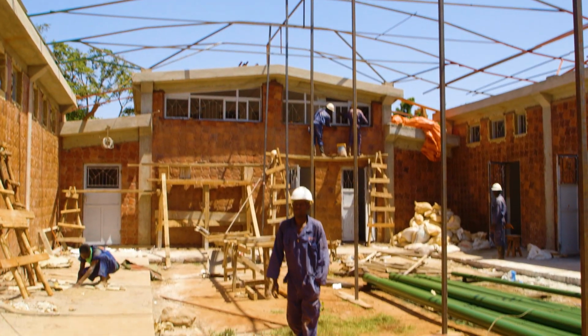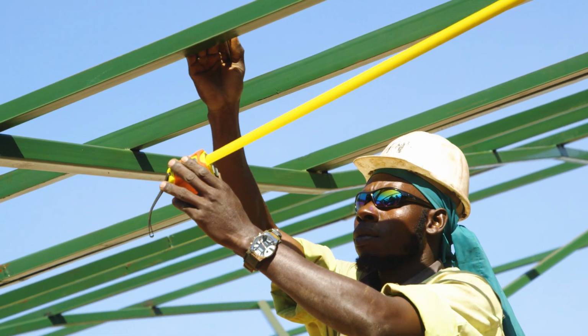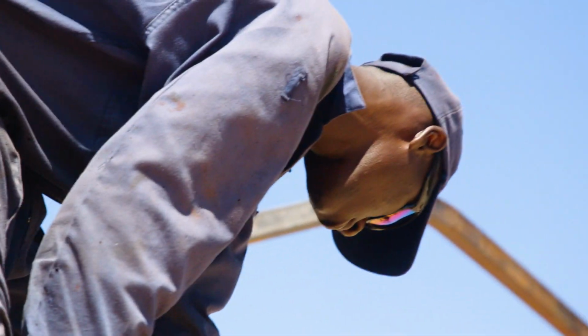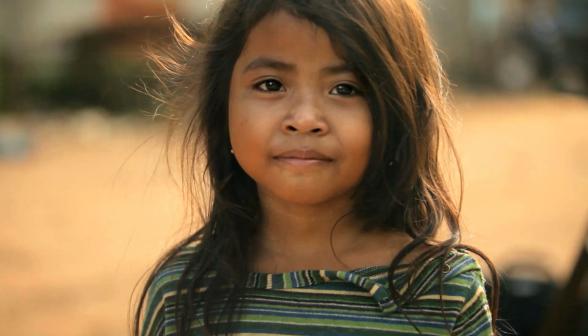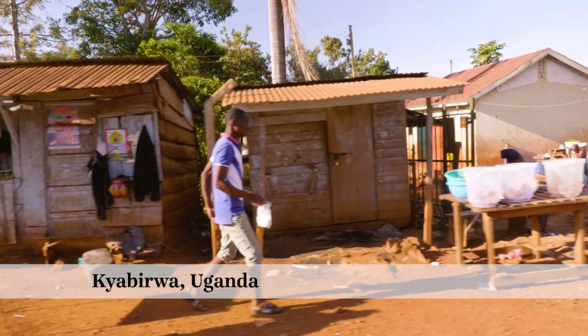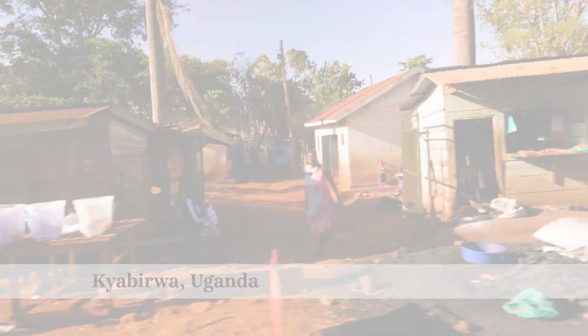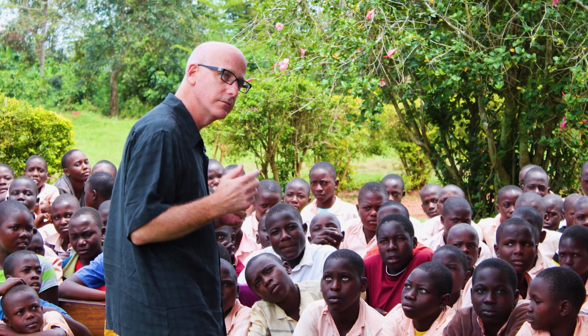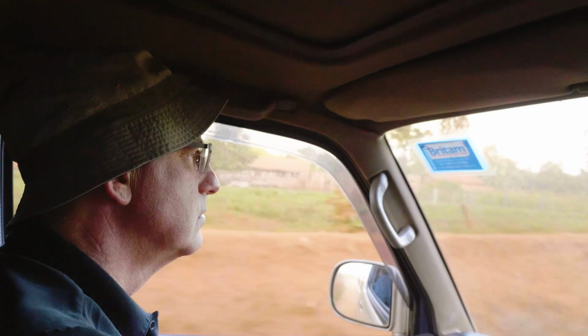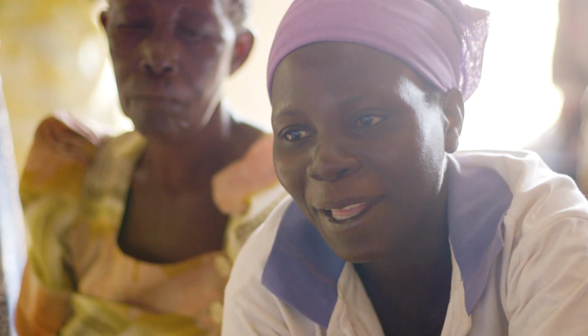I think we're doing a very special thing here with this project in Kyabirwa village because it'll represent a model, an example for what might be done around the world to take a bite out of a very major problem, and that is the absence of surgical services to the majority of the world's population. Mike was really focused on how do you build basically a surgical system for a setting like Uganda, which doesn't have surgical services. But he immediately realized that you actually had to redesign what surgery meant.